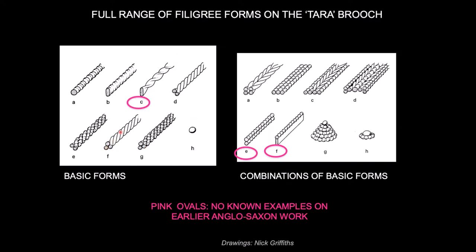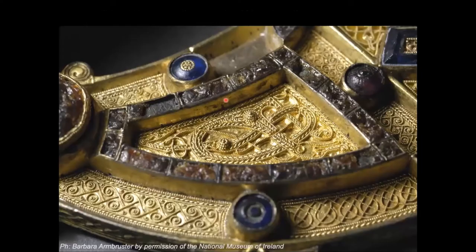You get one example of this 3-ply plain twist, one example of this little conical spiral, and one example of this, which is beaded wire hammered flat and set on edge, on the Staffordshire hoard, which is that newly discovered Anglo-Saxon hoard. But what's particular and characteristic of the top quality early medieval Irish metalwork, in the filigree at least, is this huge variety. But it's not messy, it's totally organised.